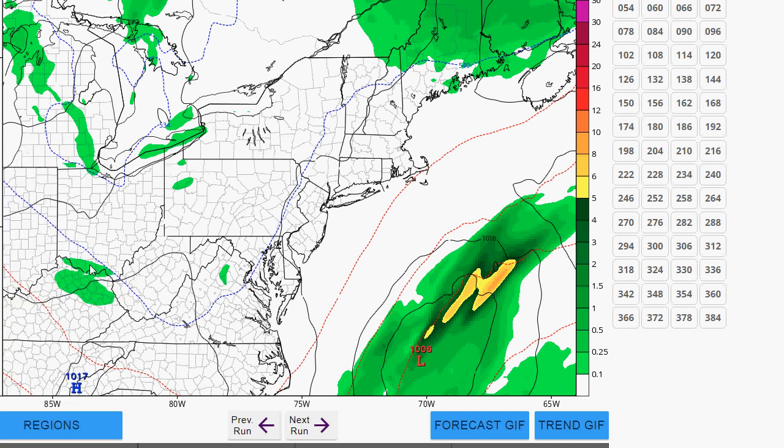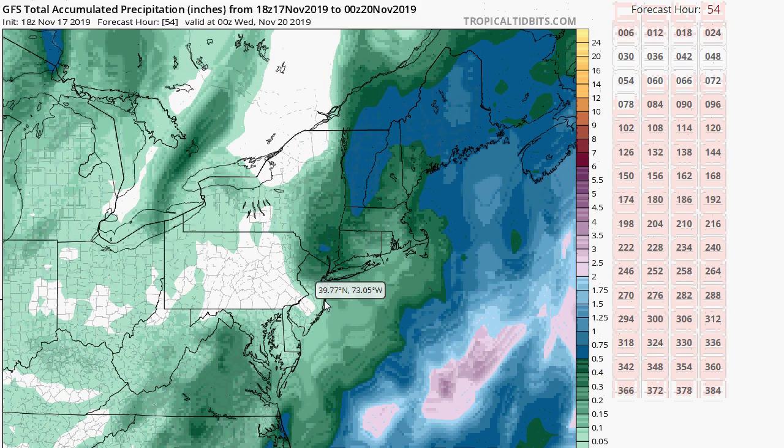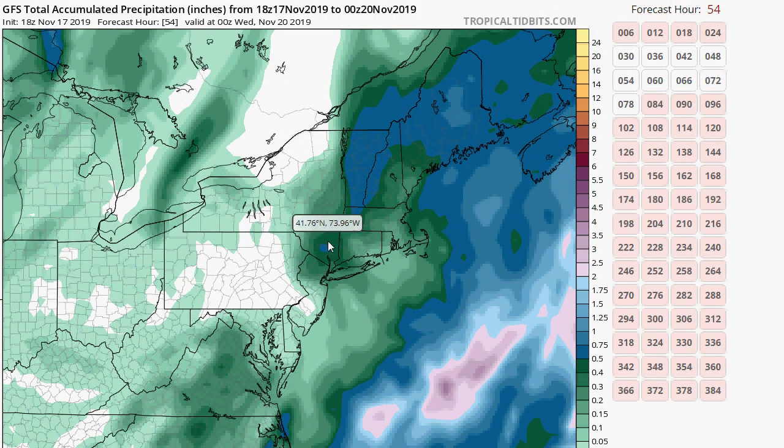Total accumulated precip. Not all that much. Probably over Long Island, maybe a quarter of an inch of rain. But if you go further north into the east, you could see closer to a half an inch of rain up here, and or snow.